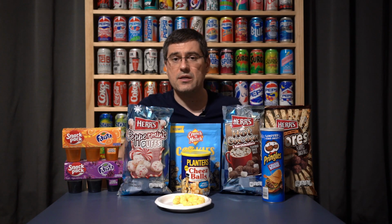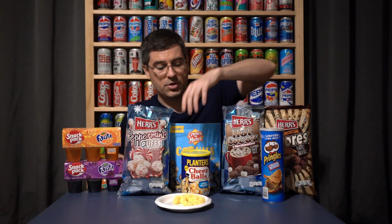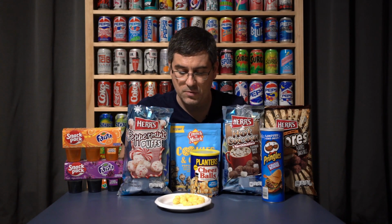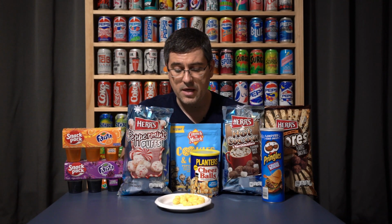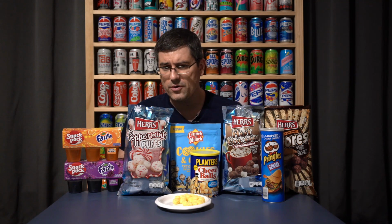But I like the idea of not only keeping the snack balls or the cheese balls alive, but also expanding them. I guess there's a nacho cheese flavor coming shortly as well. I like that idea. Certainly not gonna hate on that at all. So I'll give the gimmick a 6.5 out of 10. And I'll give the taste a 7.5 out of 10. Pretty solid, very snackable, very decent.